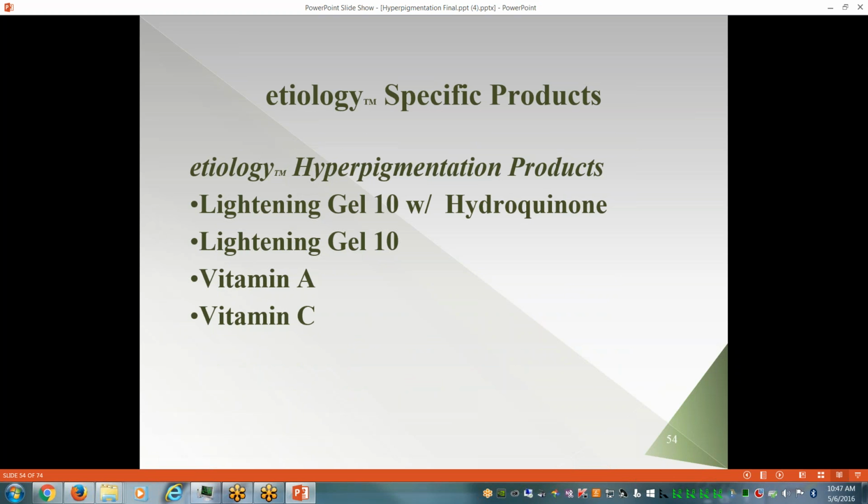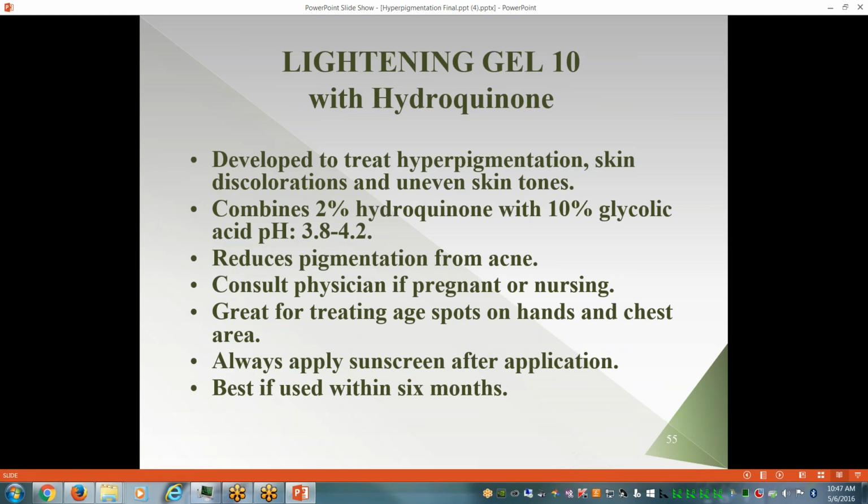Let's talk about the specific products. Our lightening gel with hydroquinone, our lightening gel with kojic acid and ascorbic acid, vitamin A, and vitamin C. Now, our lightening gel with hydroquinone was developed to treat hyperpigmentation specifically. It combines 2% hydroquinone with 10% glycolic acid. It has a lower pH of 3.8 to 4.2. It helps reduce pigmentation from acne. Always consult your physician if pregnant or nursing.